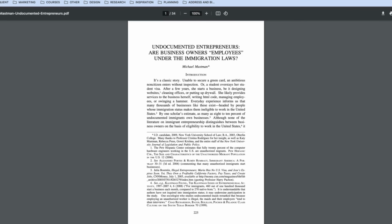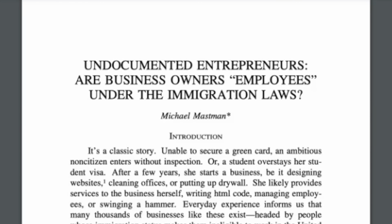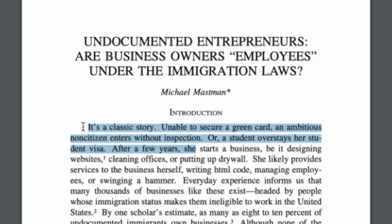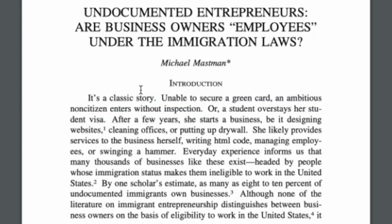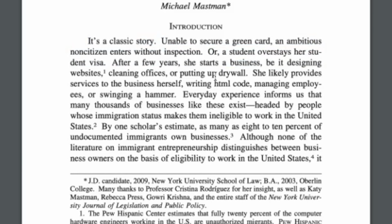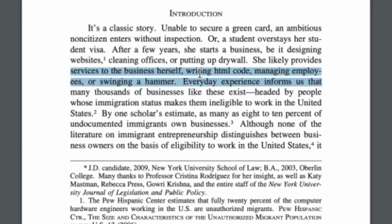And I want to share my screen and go to this really cool report. There's this cool article from 2012 from Michael Mastman. It's a classic story. An ambitious non-citizen enters without inspection, or a student overstays a student visa, and they start a business and they're working and they're not eligible to work in the US. I have clients, and I'm going to make a full video about this with an immigration attorney. We're going to go into it in great detail.